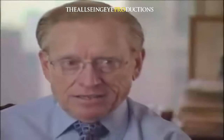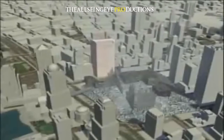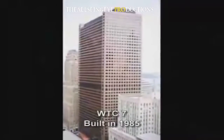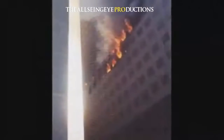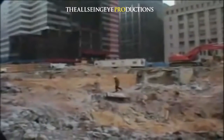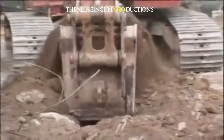Similarly, Larry Silverstein, new leaseholder of the World Trade Center, regretfully declared that a decision was made to pull Building 7 by the end of the day, the last structure added to the World Trade Center complex. Let's hear Mr. Silverstein's actual words, delivered for our benefit in the 2002 PBS documentary America Rebuilds.